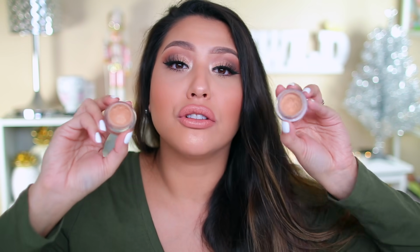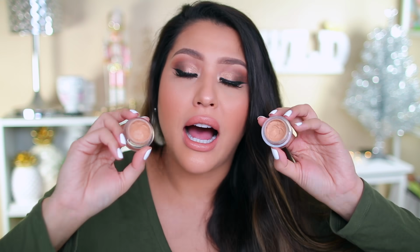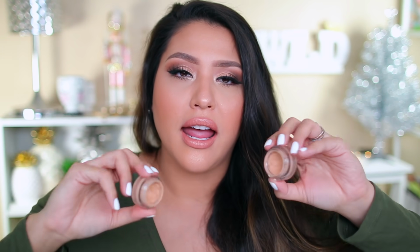Again, we're going back to the almighty God Tarte Shape Tape. But this one is amazing. Cut crease and eye prep. So good. Go get yourself a sample. Highly recommend to do that instead of investing and buying the whole thing, and then try it out, and then you guys will see. You guys will go back in store and go get it. I know it. Now let's get back to something that's more affordable.